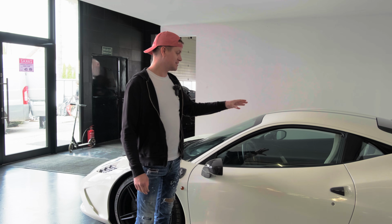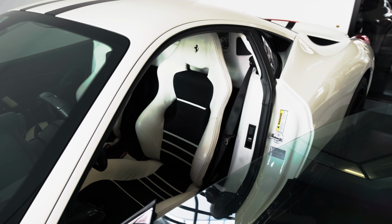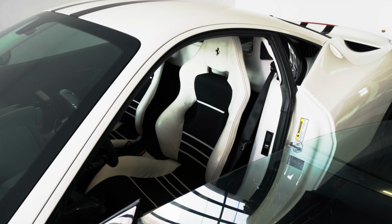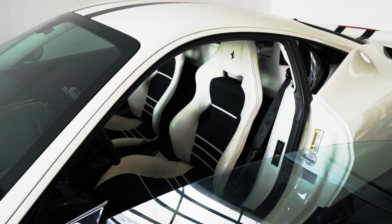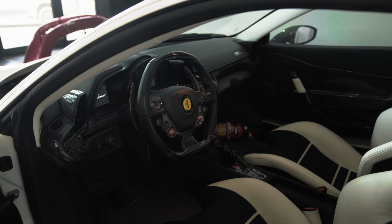Apart from the Speciale interior, which is partly leather and Ferrari racing material because it's not Alcantara. They have their own, it's the race tex or something. Yes, it's not something standard, it's something different.